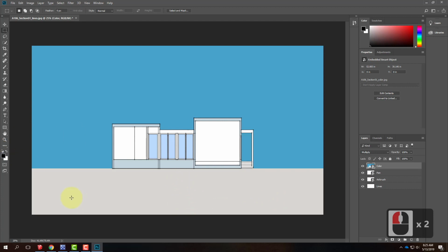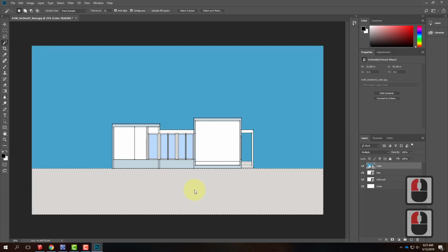So the first thing that I need to do is I need to fill in the ground. And we did this on the elevation view. And we're going to do it again here in the section view. The difference is that I'm filling in the ground, but I'm also going to fill in the inside of the building, or what's been cut through as part of that building. So I'll start. I'm going to use the Magic Wand tool. I'll be on the color layer, and I'll select that region. And again, the color layer makes it easy to make these selections.